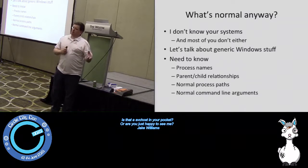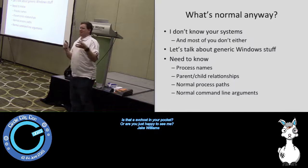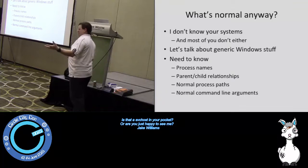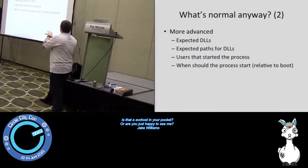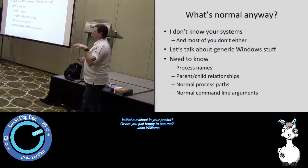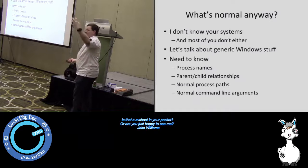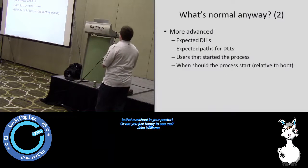I only have 50 minutes, so there's no way I'm going to get through all of Windows, right? So I had to pick something to focus on. I'm going to focus on the chain that gets us to service host, as well as talking a little about service host, and I'll tell you a little more why I picked service host in particular. There's some more advanced stuff that we might want to look for as well. Know these first, and then once you've really got these down, this is kind of like taking Spanish 1 or Spanish 2, and then you move up to that advanced level. You know, you get into Spanish 3, Spanish 4. You start doing more advanced speaking.